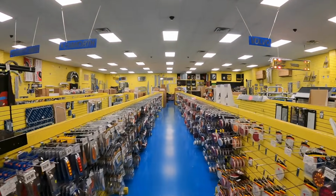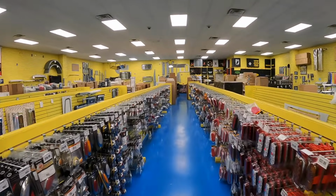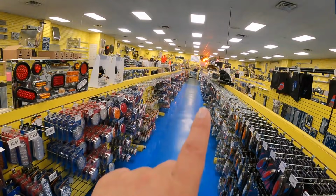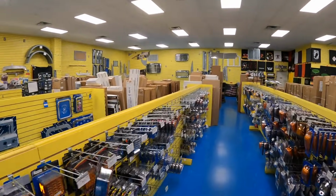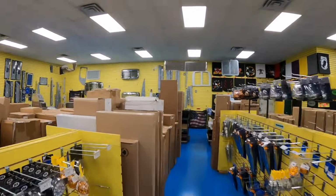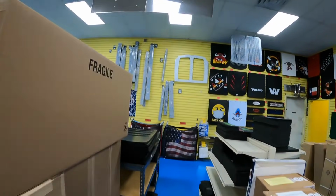So this is Empire Chrome. This is the light aisle I am in. The lights I wanted down there on the left, but they don't have any. Everything is back ordered right now, which is why Bella hasn't gotten fixed. Almost everything is back ordered. Pretty much everything is back ordered.